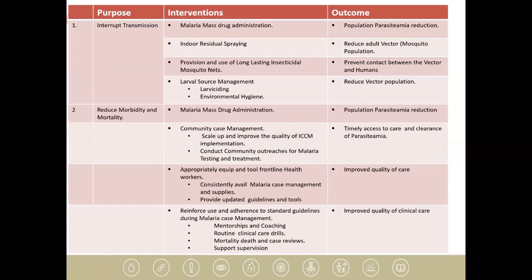In this thematic area, the purpose is to reduce morbidity and mortality. Still here, one of the interventions is malaria mass drug administration. And here, the intended outcome is to reduce population parasitemia. Because you know that once you have many people carrying parasites, then you will have a number of people getting infected, and then they will come in sick with malaria.